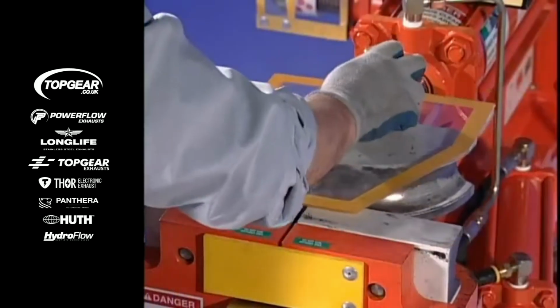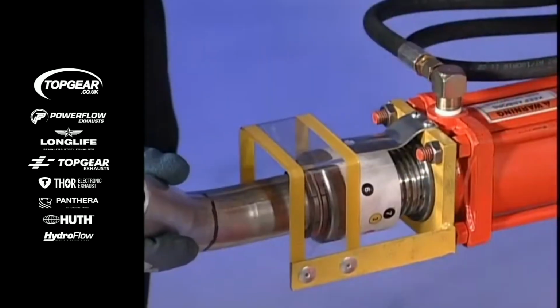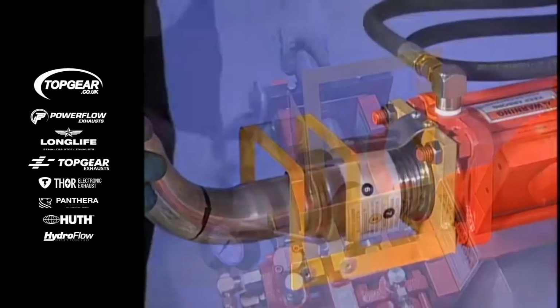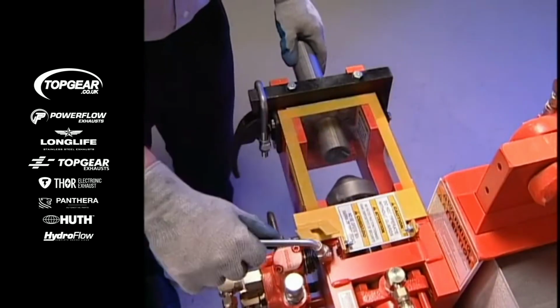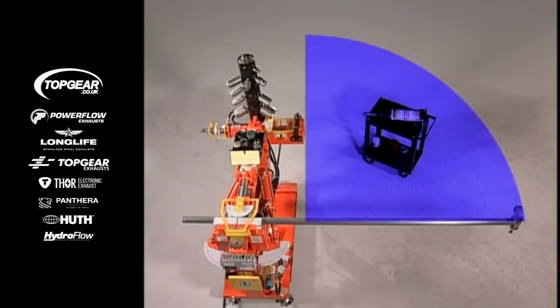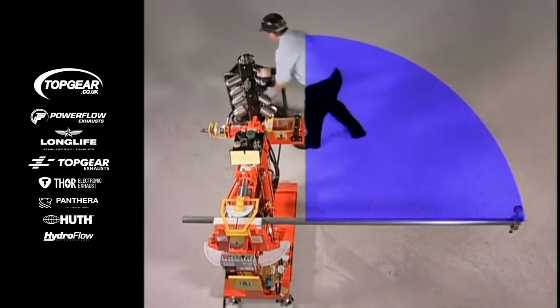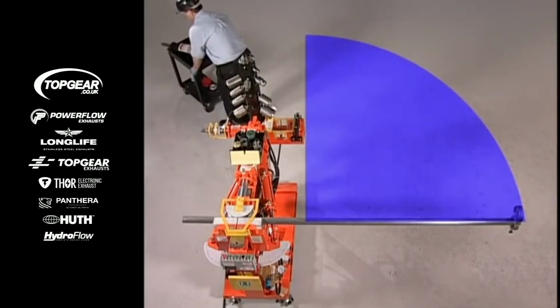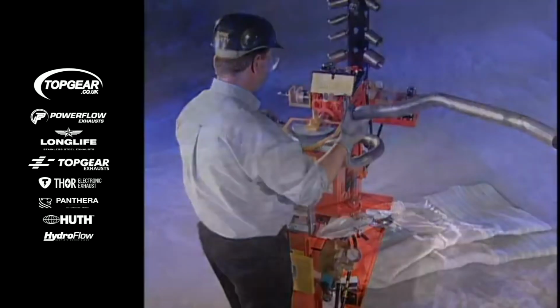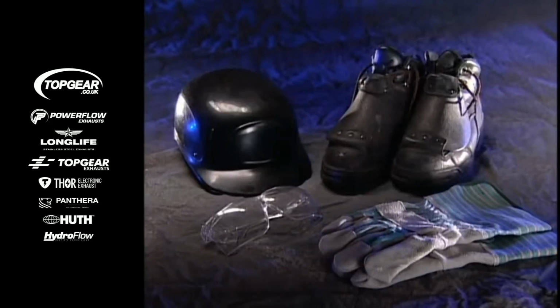The most important elements of any Huth product are the safety features. We've designed our benders to be the safest in the industry. However, operate your machine with caution at all times. Before you use the bender, you must allow for an adequate swing area. Pipes swing when bent. Double-check this area to make sure no obstacles are in the path of the pipes as they swing. Make sure you're wearing proper safety clothing, gloves, safety glasses, bump hat, and safety shoes.